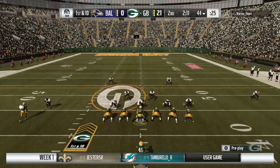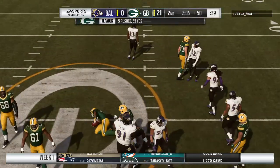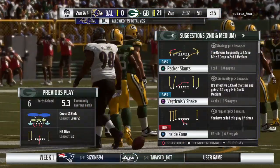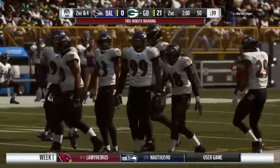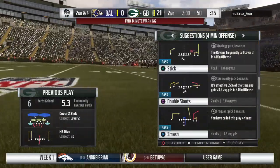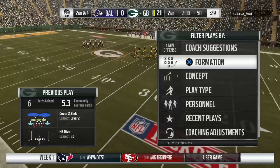319. And they'll run it here. And a good pickup there. He gets about 6 up to midfield. All right, let's go. Come on. 2 minutes to play here in the first half. We're back to Lambeau following these words.